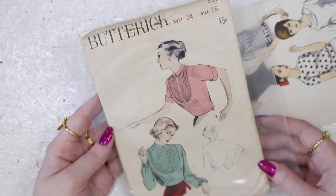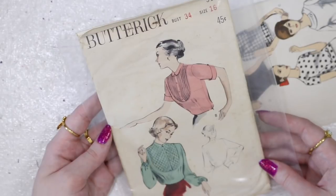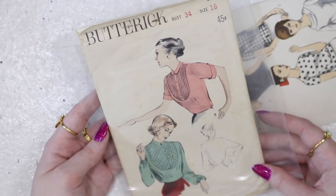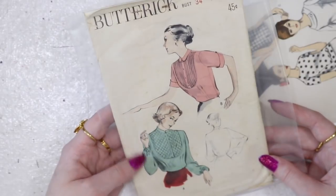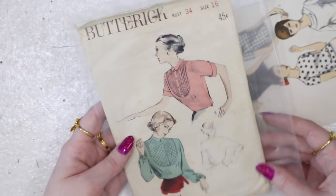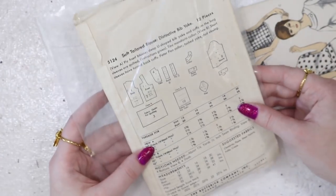So this is a Butterick pattern with a yoke that you can either quilt or pin tuck. You've got a few really darling collar options, and that's just fitted with darts at the front and the chest and the back. And you've got long bishop sleeves with a quilted cuff as well, or a short sleeve option with a little decorative cuff. And this feels like it could be factory folded.